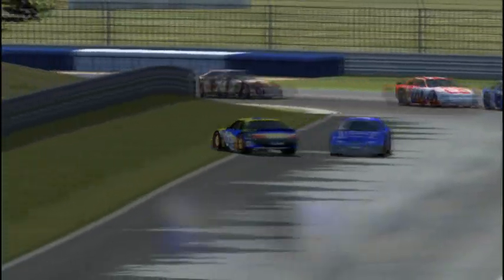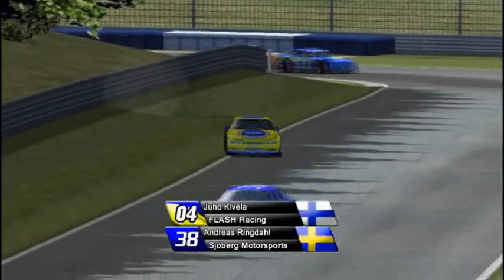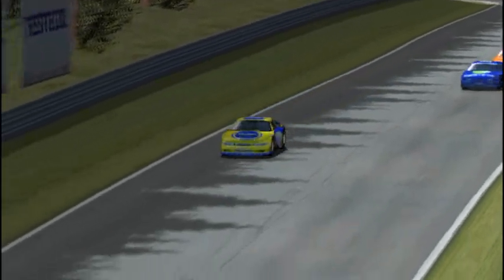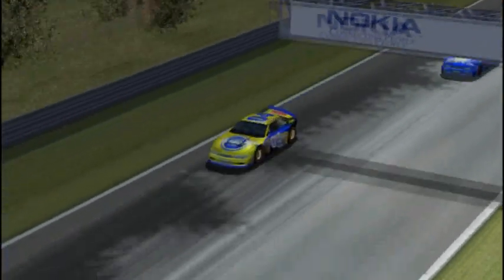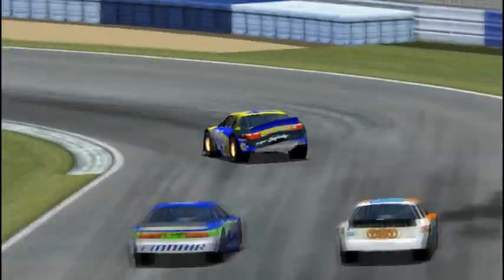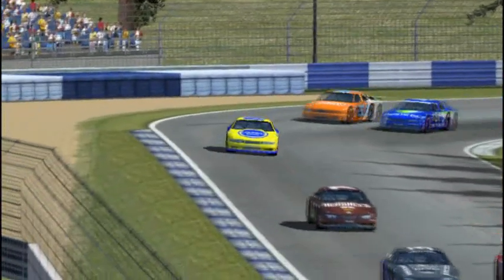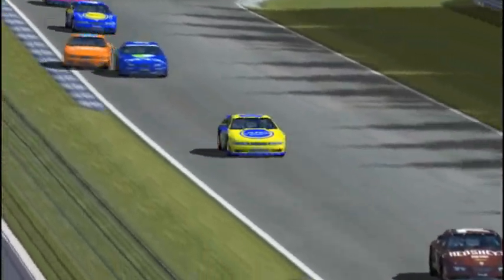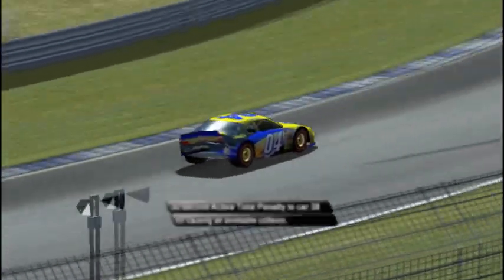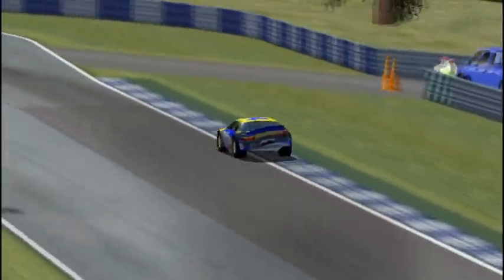Oh! Ringdahl's hooked Kivela into the fence, and if there's something people aren't going to be too fond of, it's when you do moves like that. Now, Ringdahl's had a lot of testing here at this racetrack, so his speed isn't entirely a surprise, but I would have thought he would have had a bit more courage than... Oh, Passanen and Virtanen have a contact in the back. Yeah, I saw that time penalty to Ringdahl coming.